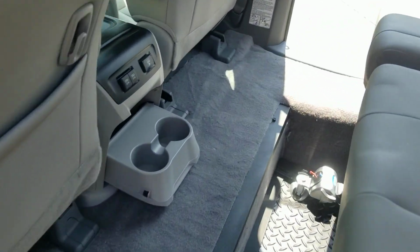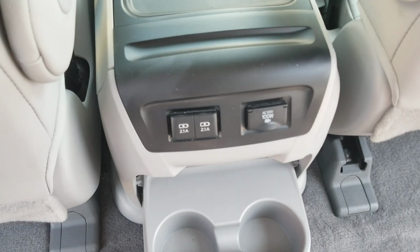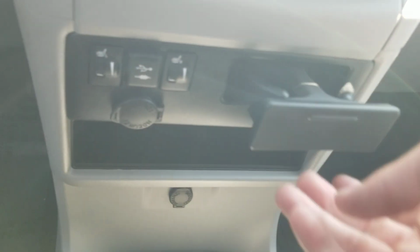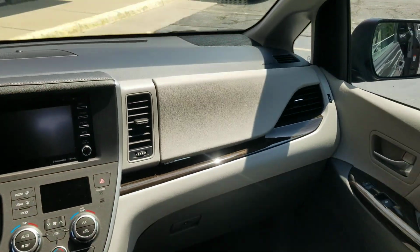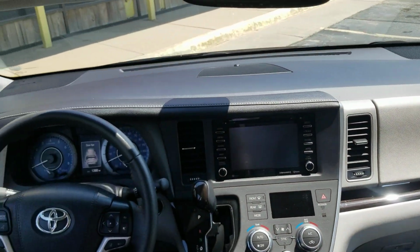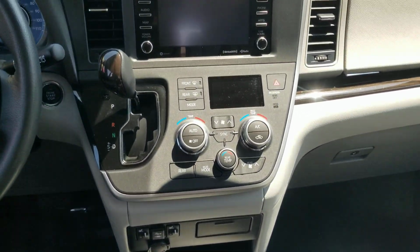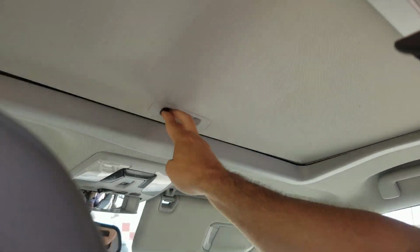Now, got the nice center console with cup holders for your passengers in the second row here. I've got all your plug-ins for your electronics. Got heated seats. You're not going to need those anytime soon, but they're nice to have when you do need them. More cup holders. The dash is in great shape. No cracks or holes in the dash. You've got your steering wheel controls so you can keep your eyes on the road. The dual climate control, the rear air, the backup camera. Even got our moon roof up here. I'll show that to you in just a minute.